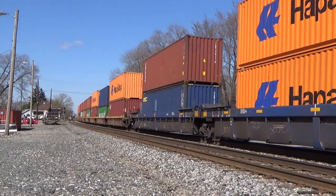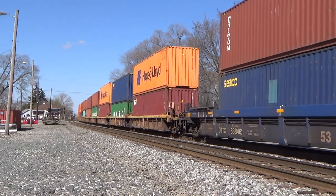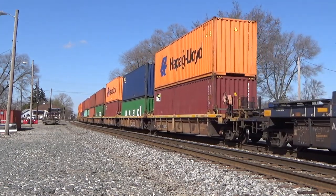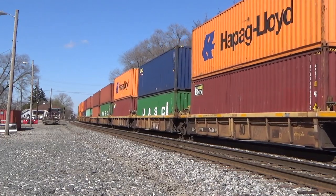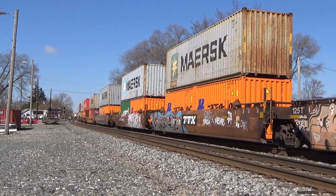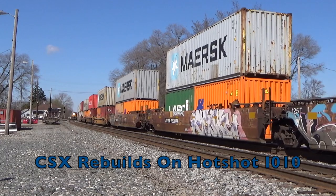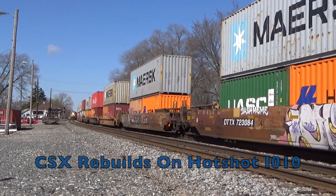Now, we did see a car backing up into a telephone pole at Poplar Street, where we're at right now. I figured, however, they would just stop and look at that car. They did not. Now we get I-010 heading eastbound with a junk GE leading the way.